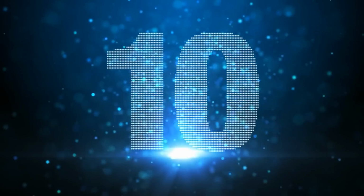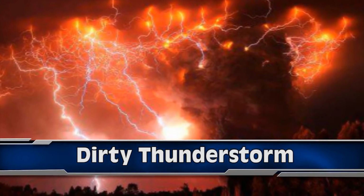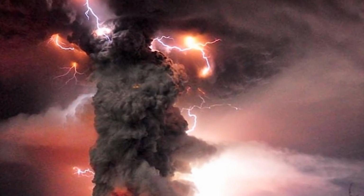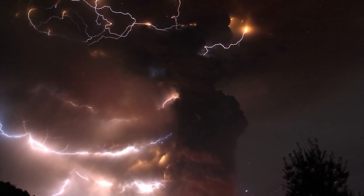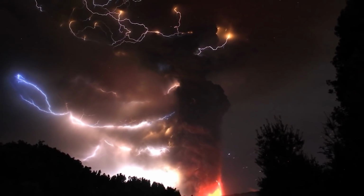And number 10, which is dirty thunderstorms. Okay, these things aren't called dirty because they're a bit rude. Now, this thing might look like a portal to hell, but it's actually formed when electrical charges are generated inside a volcanic plume. Rock, ash and ice particles collide and build up static electricity. And if enough static electricity builds up, it comes crashing down and you end up with pictures like the one behind me. Pretty mental.